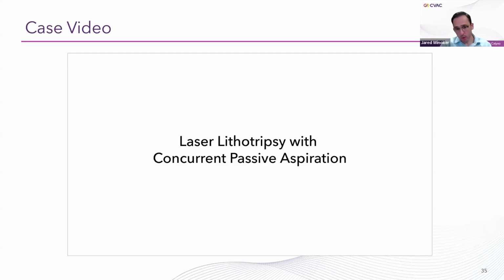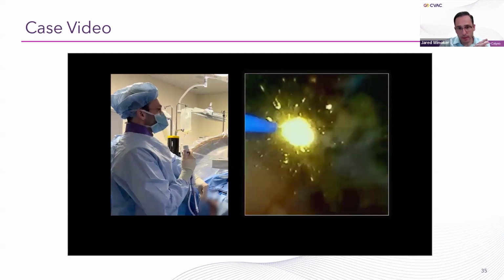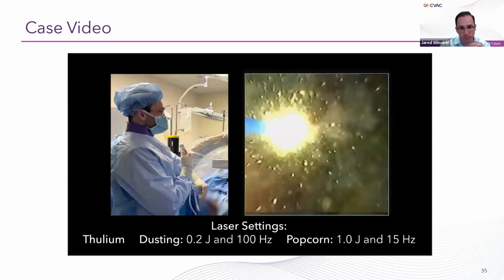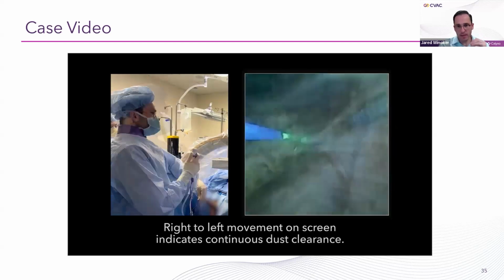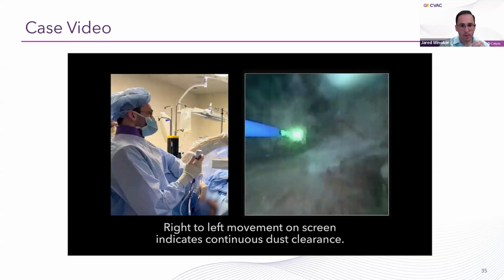So to take you a little bit through what we're doing in this video, I'm beginning with my lasering. I typically use a thulium laser to dust the stone, either 0.2 and 100, or I also prefer to use 0.5 and 30, which is also an effective starting setting. And we can see this is not the ideal case, not a cherry pick case here. It's a tough stone that's not necessarily responding perfectly well, but we're being patient.